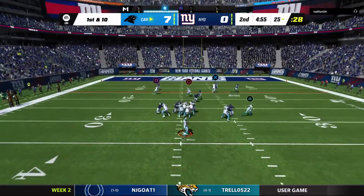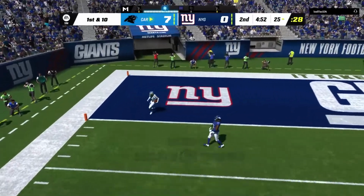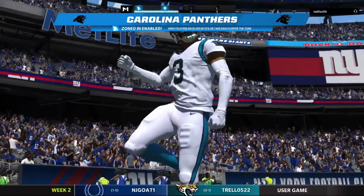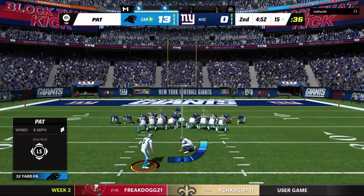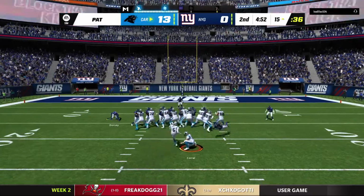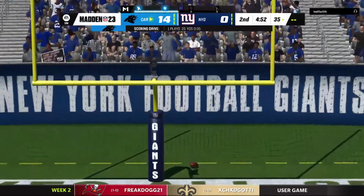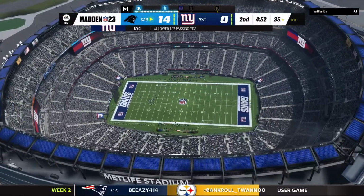After the interception, here's Wilson. That'll be caught by Anderson. Touchdown! Robbie Anderson. His first touchdown here of the new campaign. And the Panthers are able to strike quickly to add on to their lead. Gonzalez good on the extra point. And that'll make the score 14-0.